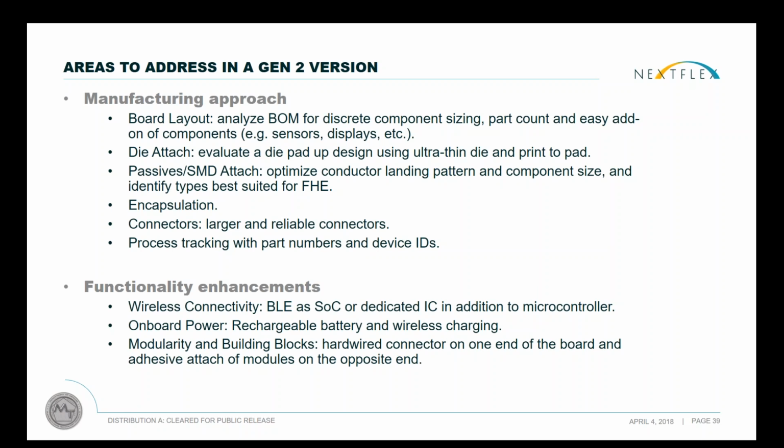And the third part is to enable the modularity and building blocks so that components can be easily attached to the base Arduino board. As an example, just to visualize that, you have a connector on one side, not on both ends as we have it now, and have the ability to attach other flex boards, for example, with sensors on them, or directly attach on the board, or print sensors, antennas, and other things on the board that might be useful or needed in the application itself. So that's an overview of what the next steps are, what the next generation will look like.